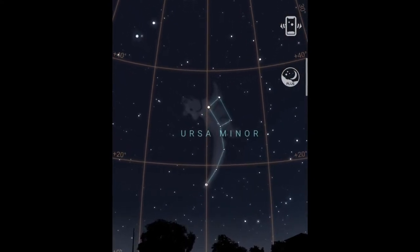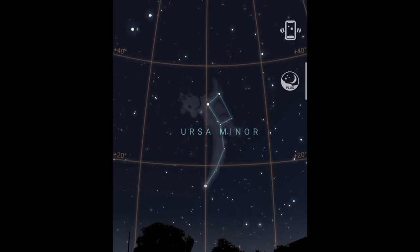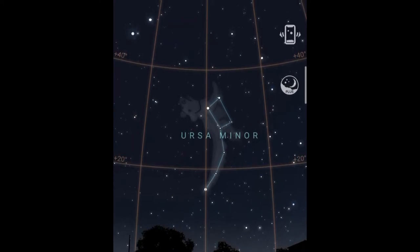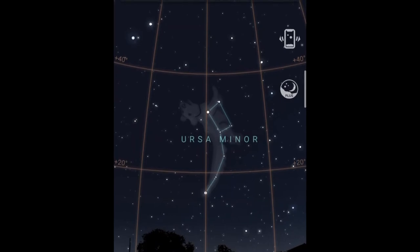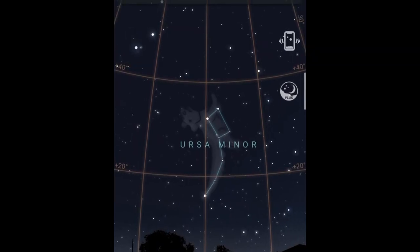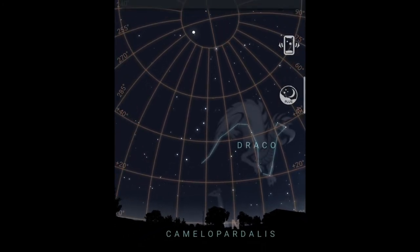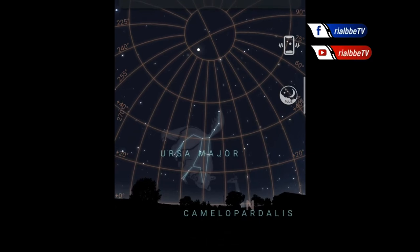Polaris is also known as the North Star. It is located near the axis of the Earth at the North Pole. It is an important star because it helps in navigation. Long ago, sailors used Polaris to help them determine their location and find their way at sea.